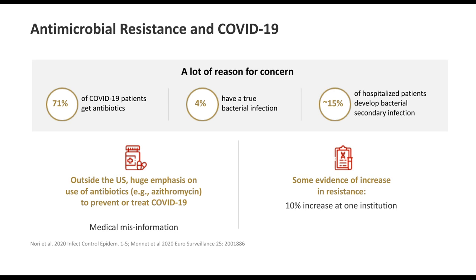What we do know is about 70% of patients receive antibiotics with a COVID-19 diagnosis, particularly those that are hospitalized. Only 4% of them actually have a true bacterial infection, and so there is a pretty big disconnect. The reason that these patients are receiving antibiotics is simply because of an excess of caution. These individuals are quite ill, and we want to make sure that we're treating them to the best of our ability. And about 15% of hospitalized patients will develop a secondary bacterial infection like the two cases I just described.